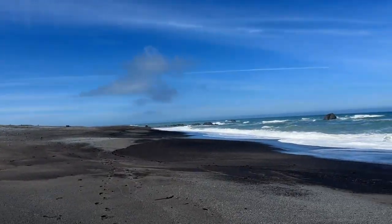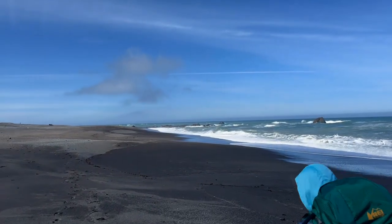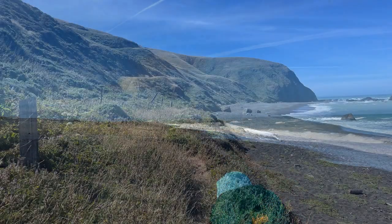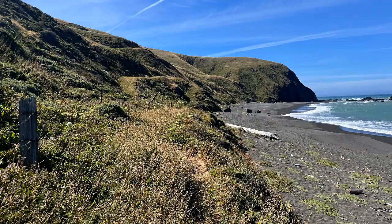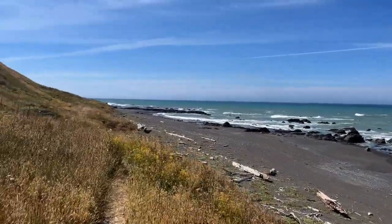Soon after you pass the gate there at the Mattole parking lot, you're gonna be right on the beach, walking along there for the next 1.5 miles until you see this mark here, where you'll climb up on the bluff, and then for the next 1.5 miles until you get to Punta Gorda.